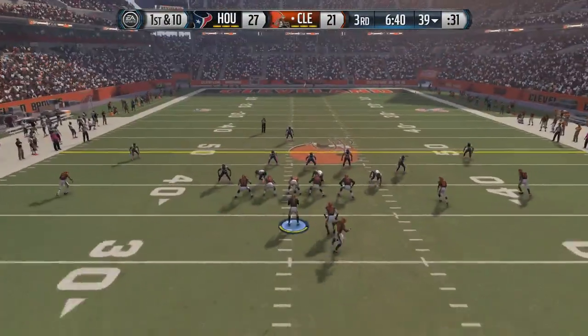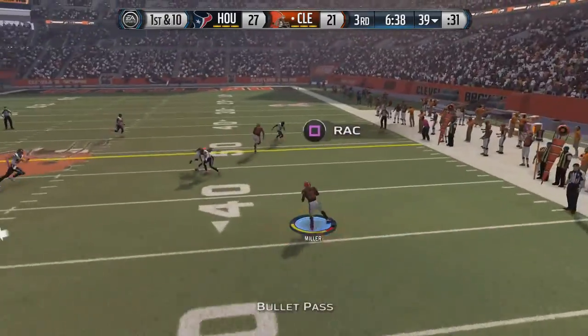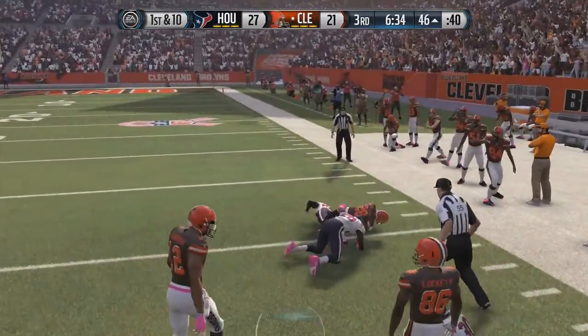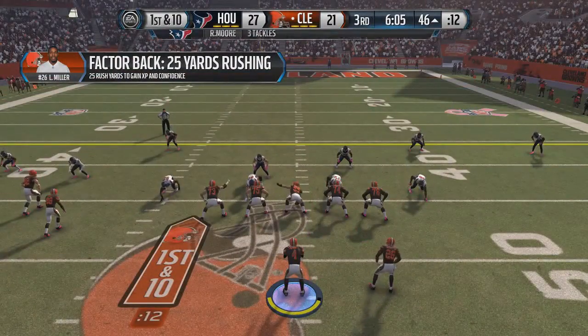So now on 1st and 10, Maggot comes out in shotgun, sends a man in motion, takes the snap, goes to the outside, caught by Lamar Miller, who gets one decent block, breaks a tackle, and has the first down on the play down at the 46-yard line into Houston territory.